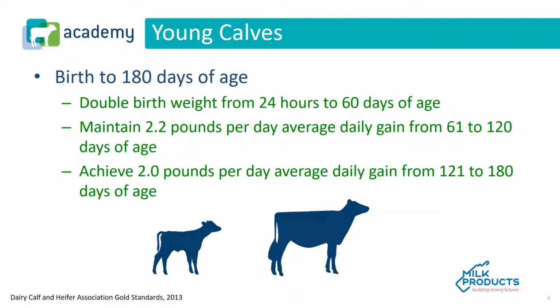So when we look at average daily gain, we always talk about doubling the birth weight from birth to 60 days of age. That is a very well accepted standard in the calf raising industry. But when we look at 61 to 120 days of age, we think more in terms of 2.2 pounds per day average daily gain. And then from 121 to 180 days of age, we're more realistically looking at 2 pounds average daily gain.